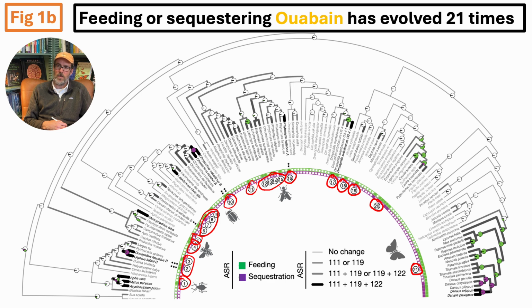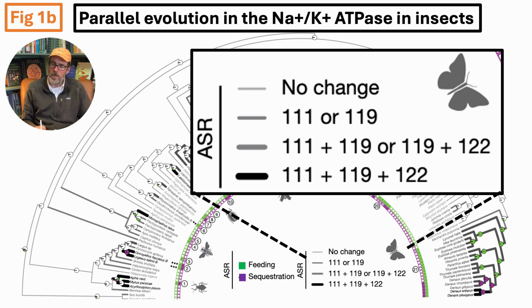Monarchs are just one test case of Ouabain tolerance and sequestering of insects. The thickness of the line that is pointing to the taxa indicates how many of the mutations that insect has. So the thickest line has all 3 mutations, 111, 119, and 122. Medium thicknesses are 2 of the 3 mutations, and light thickness is 1, or at least 111 or 119. And the thinnest line is no change.